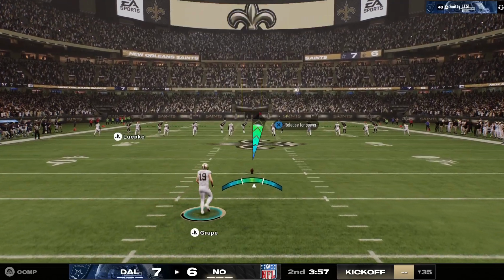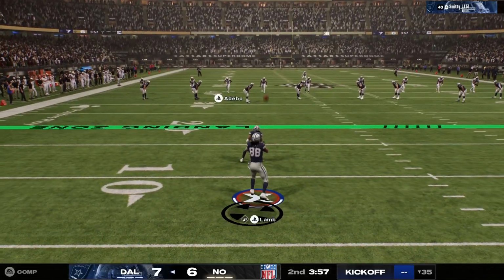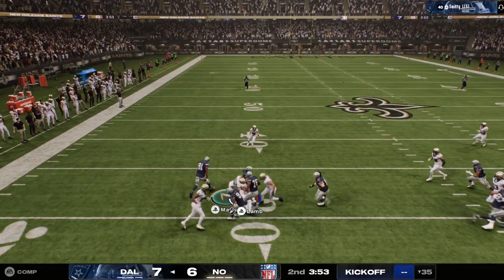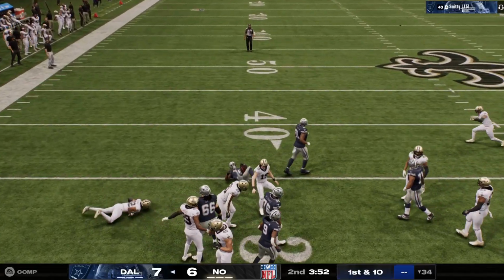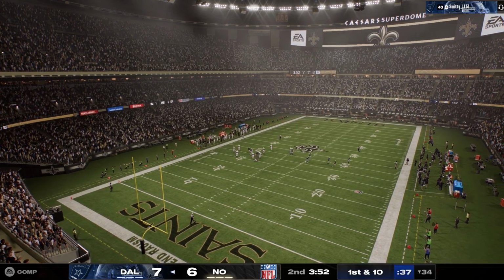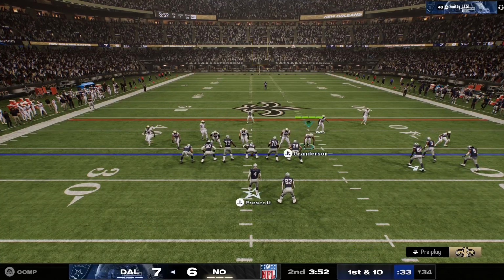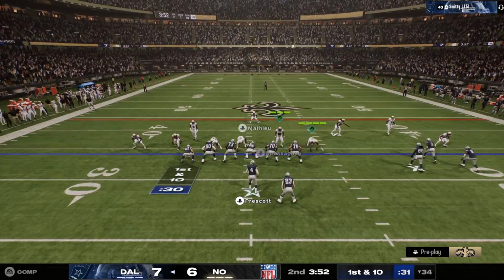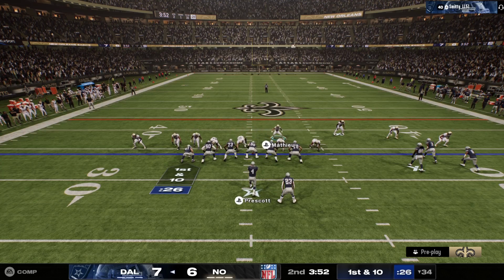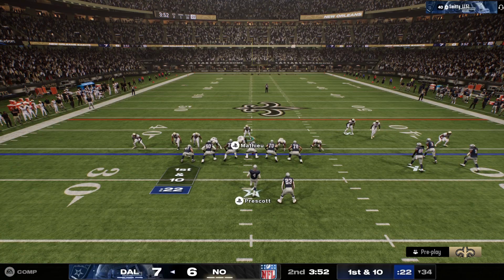So with the missed PAT in his rearview mirror, he goes back out to kick this one off. And a nice return, but he's going to pay for it as they knock him down hard at the end. The Dallas offense here set to begin the drive. So both of these teams, Charles, coming off touchdowns now, but this offense, they just had to stand on the sideline, watch their opponent author a really impressive drive to reach the end zone.